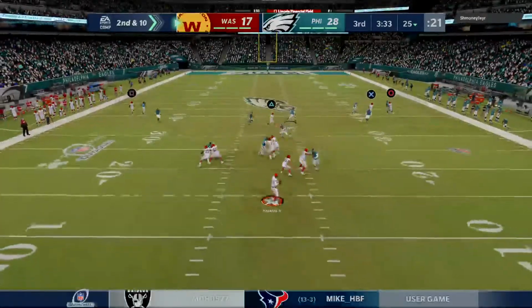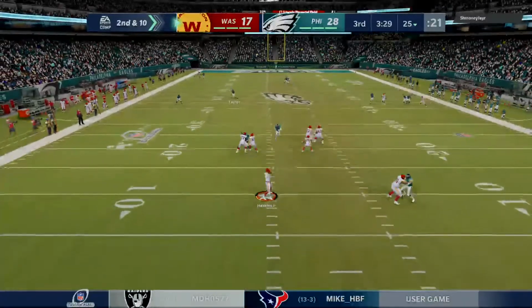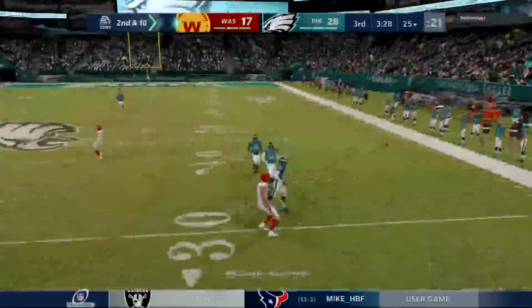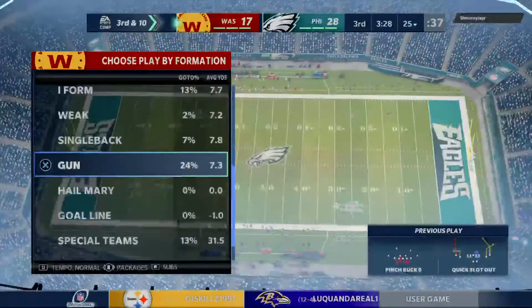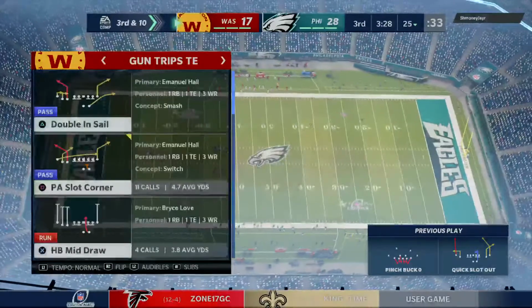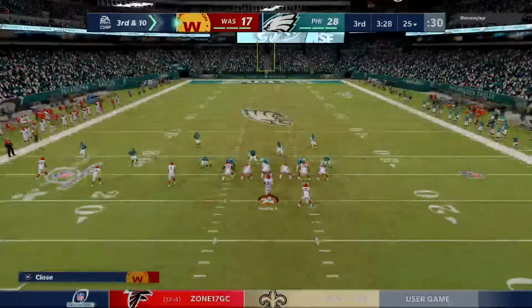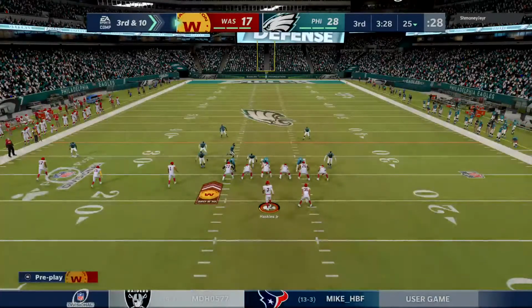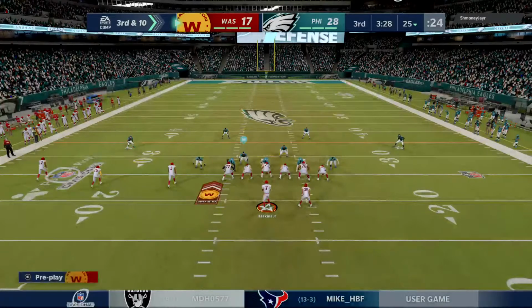Throwing again. Haskins. And he rifles one incomplete. Well, so far in this drive, they've done some good work. They force incompletions on 1st and 2nd down, bring up 3rd and 10. That brings up the big question. Do they bring pressure or do they play coverage on this down? This offense in desperate need of a conversion as they come up on 3rd down.